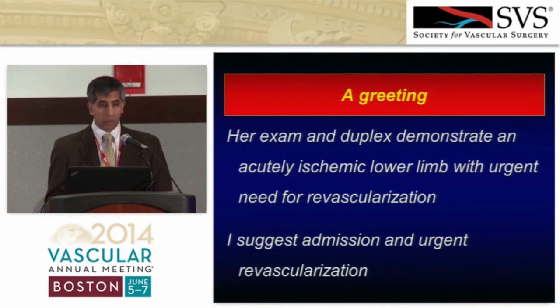I examine her, speak to her, get a duplex, and it was clear based on physical exam that her leg was acutely ischemic and she needed urgent revascularization. So I suggested an immediate admission and urgent revascularization.